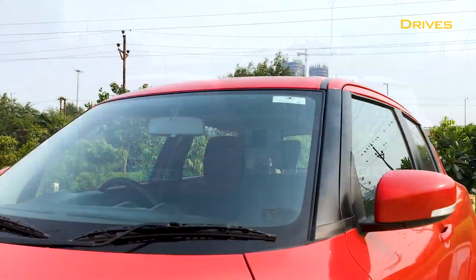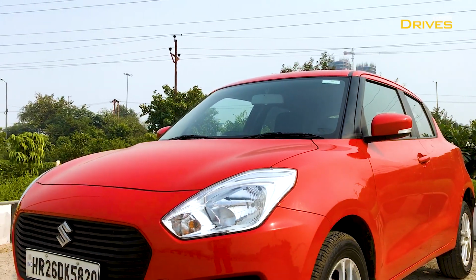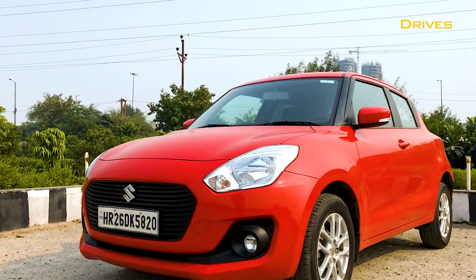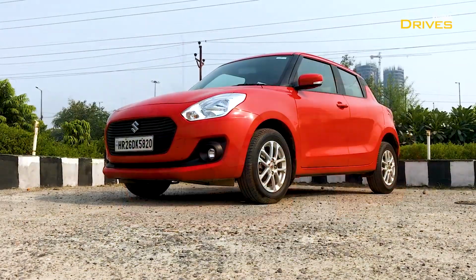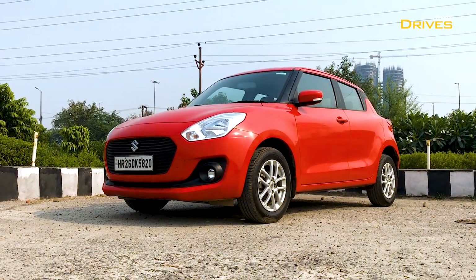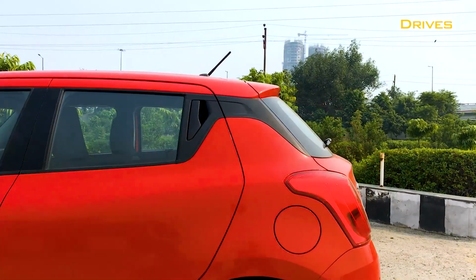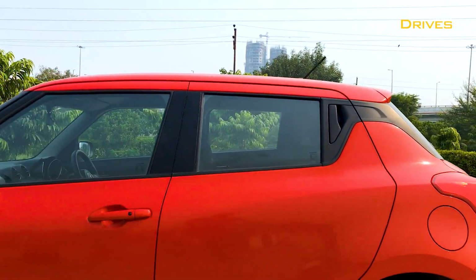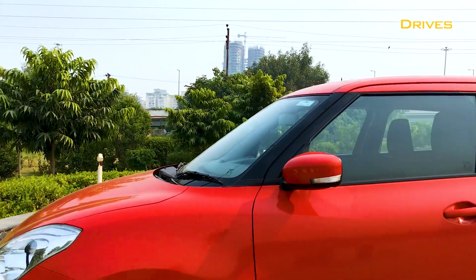Now, if you look at the Swift from the front, yes, it's got this sporty black grille. So it's got the sporty character. It's got no chrome, which goes along well with the fact that it is a car positioned as a sporty car. So the overall front end is quite sharp, and the new Swift again looks a lot better than the older one because it's just matured well. It looks a little more premium.